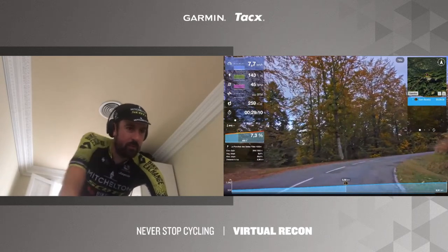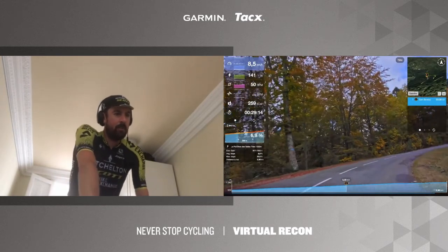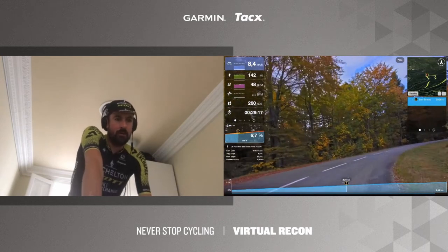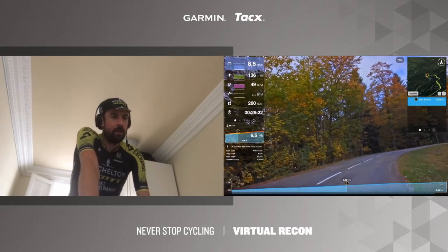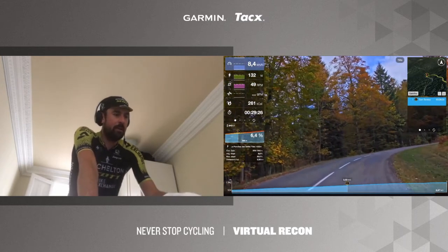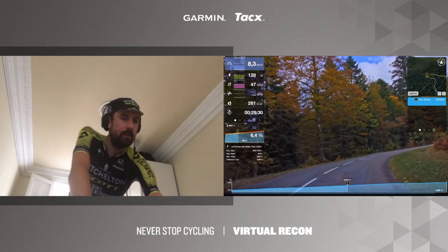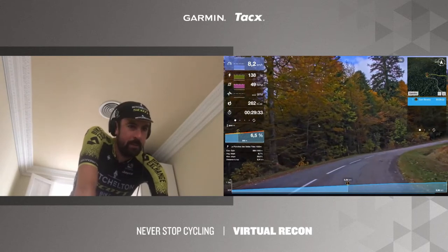And this would be the section where, I see here it's just flattened off a bit to 6.5-7%, which would be an opportunity for the guys to probably have a little bit of a breather. You obviously try to maintain your speed a little bit, but it's a period where you could take a little bit of a breather, maybe knock 20, 30 watts off what you're doing in preparation for what's to come.